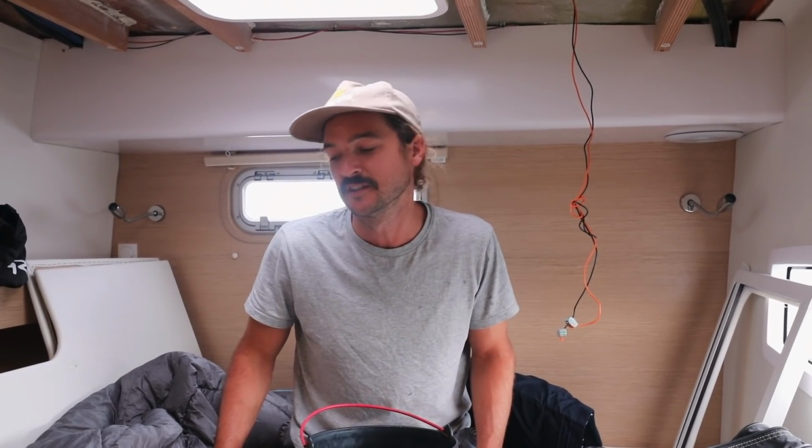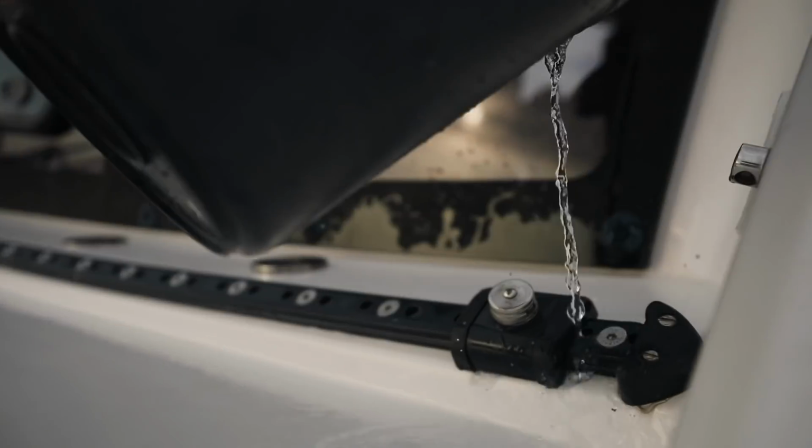Same thing, another very small leak forwards that we'll try and locate. But I think we're going to have the same issue. I think it's small enough that it's just too hard to track down. But we try.